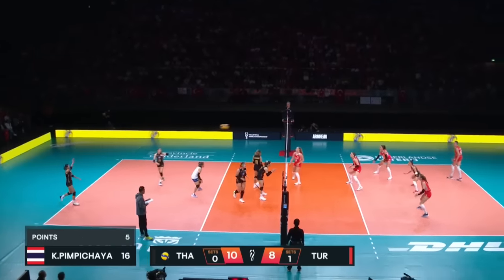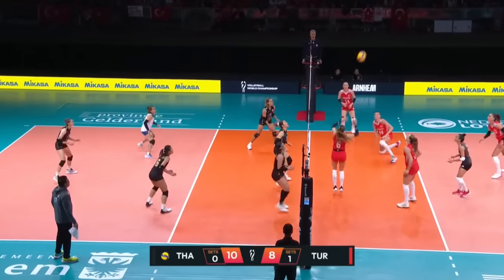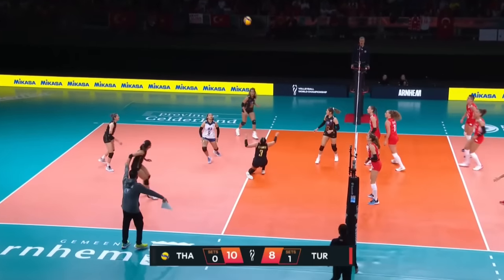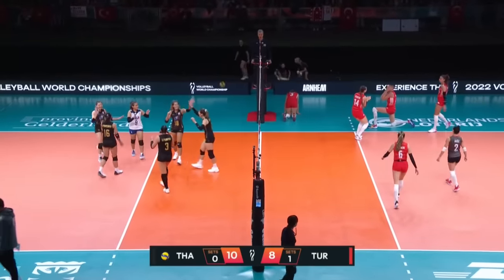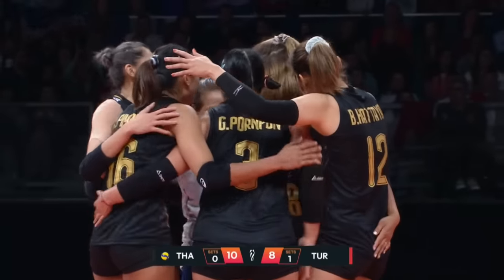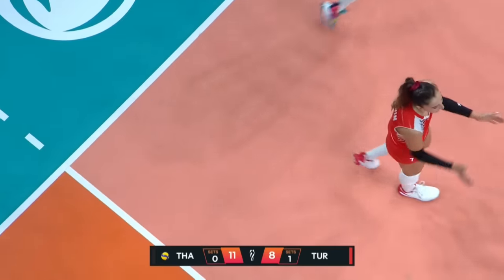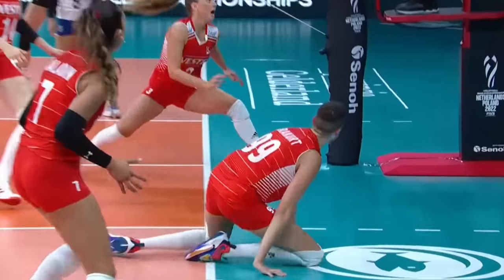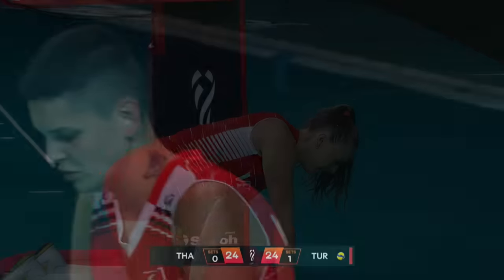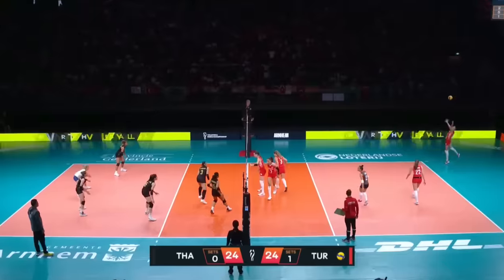Pachaya. Serves it at Buladin. Buladin with no approach from the back with the swing. And Turkey trying to scramble, but they can't get anything off the Jeriporn attack. So Thailand had a 4-point lead. It went away. Now it's Ibrar Karakut, the 22-year-old who had a wicked serving run earlier.